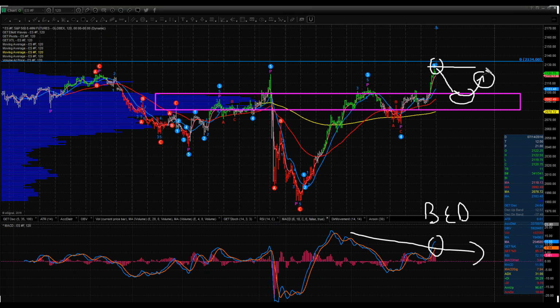Of course, we've got to clear another huge resistance point here that we hit a number of times over the past year, going all the way back to about 14 months, May 2015, where we hit the all-time highs of 2134. So if we come back down in this area and start another run up higher, we could see that.